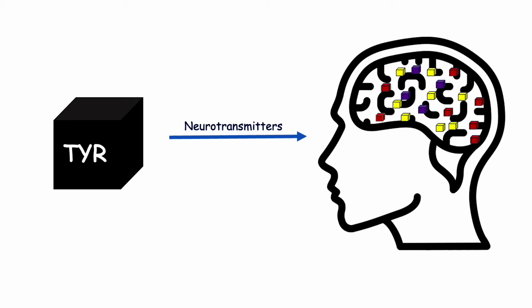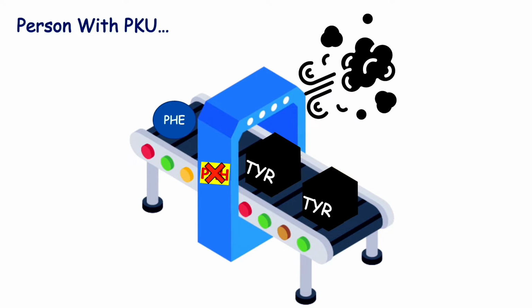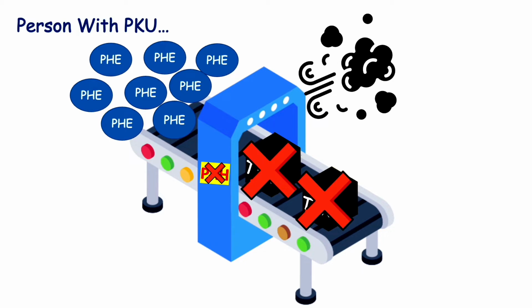development and function. When a person has PKU, there is not enough PAH enzyme. It is either missing or not working properly, just like this machine breaking down. This results in not enough tyrosine and too much phenylalanine buildup.